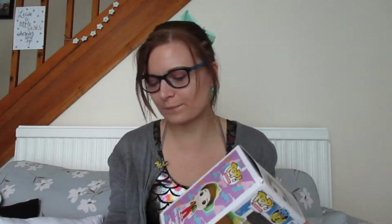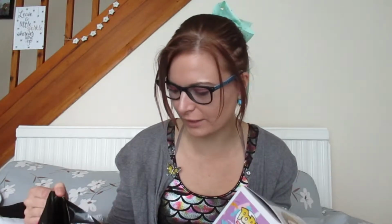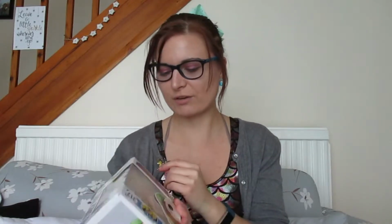That's the one thing with pop figures. If you're going to send a pop figure, you should make sure you send it in a box instead of a bag, because post offices aren't that great at handling things very well, and quite a lot of people are in-box collectors of pop figures, so yeah. So that's from my mystery box.